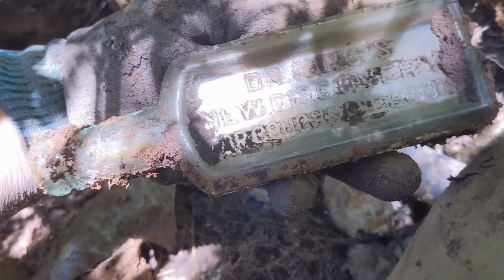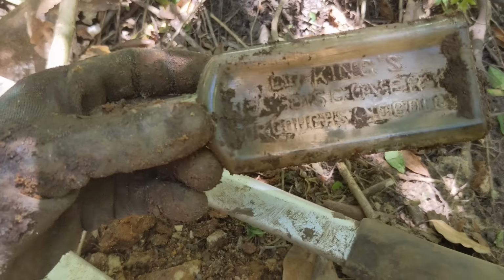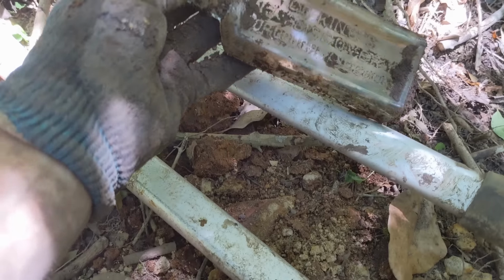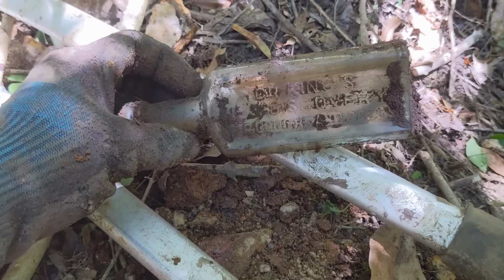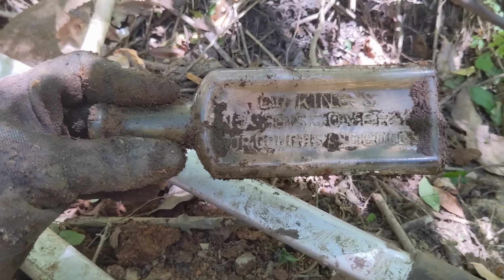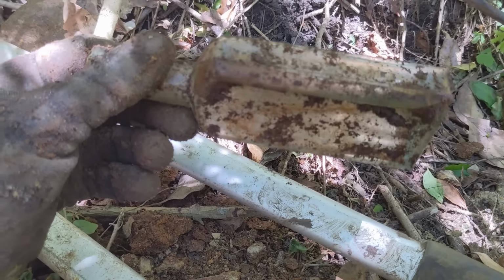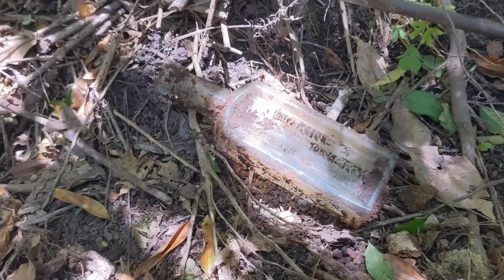Oh, Dr. King's New Discovery for coughs and colds. That's the second one of those I've ever found right there. I believe, if I'm remembering correctly, the ingredients were chloroform, morphine, and alcohol for Dr. King's New Discovery for coughs and colds. Oh yeah, that sure helped your cough and cold feel better, didn't it? Because he was possibly dead.